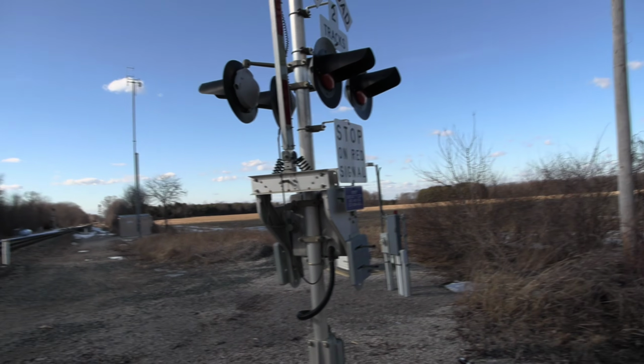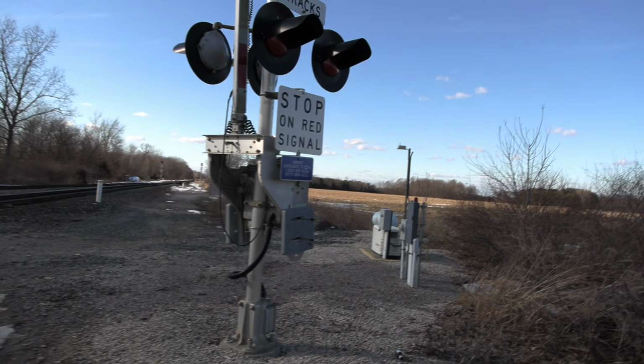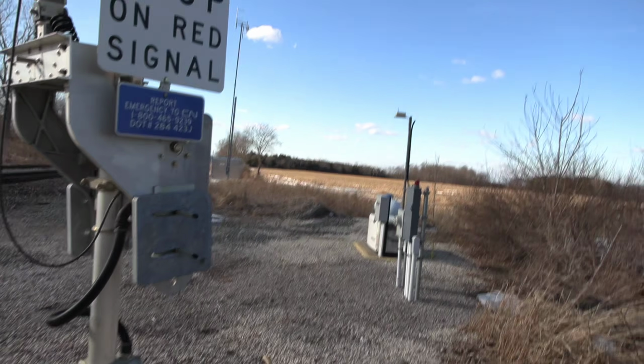So I decided to tour this crossing just because I thought it had a pretty neat layout, and it has a little bit of history, I guess. So all that said, I'll explain everything as I go on. So let's go ahead and get to it.